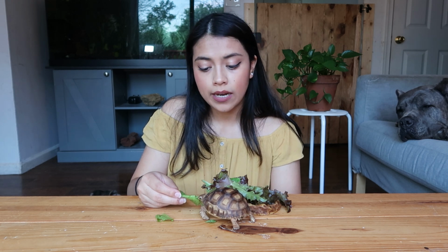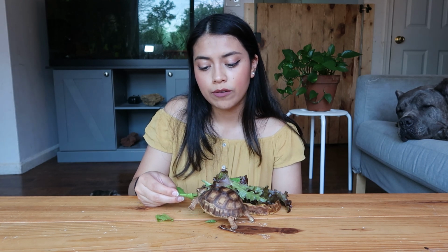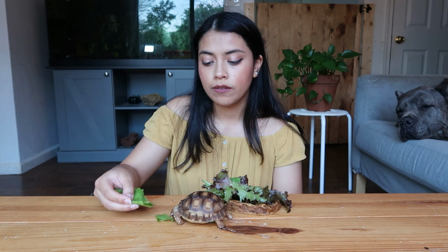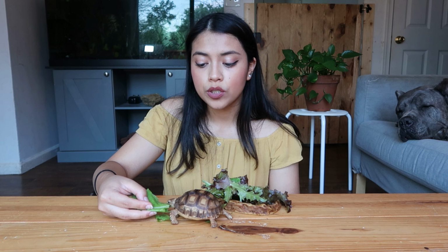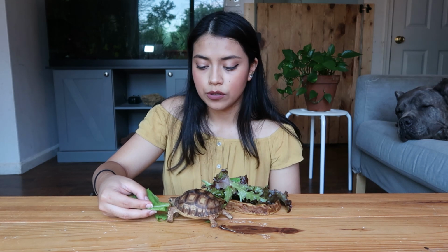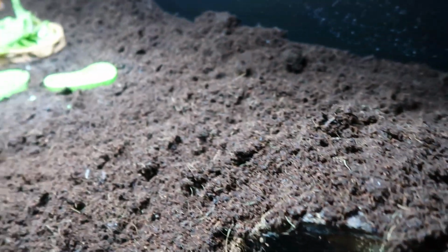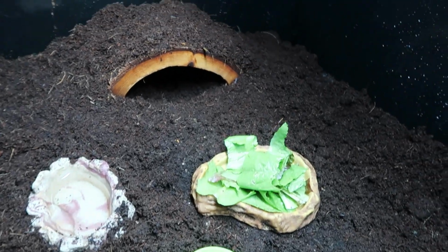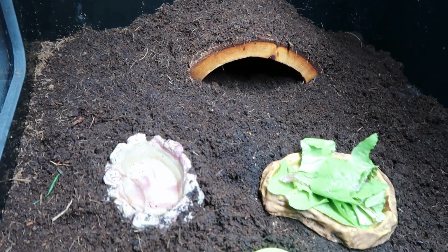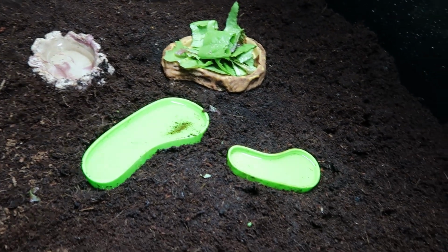And I knew that in order for him to have a nice and healthy shell, it was very important for me to have a nice environment for him with adequate temperatures and adequate humidity levels. In his enclosure, I needed to make sure that he had a cool side and a warm side. On the warm side, the temperature there is usually 95 degrees Fahrenheit. If it's directly under the lamp, it's a little bit higher than that. And then on the cool side, the temperature there is generally 85 degrees.